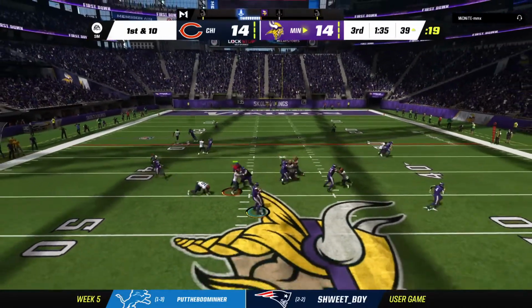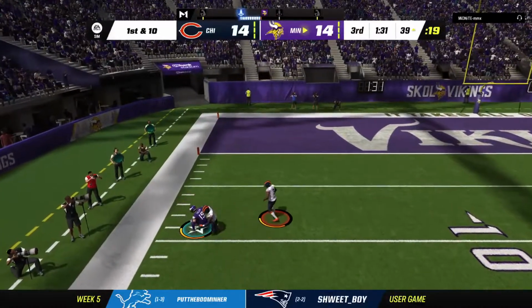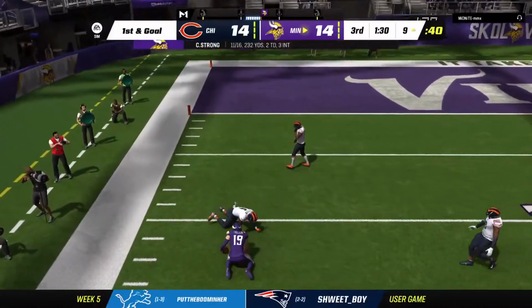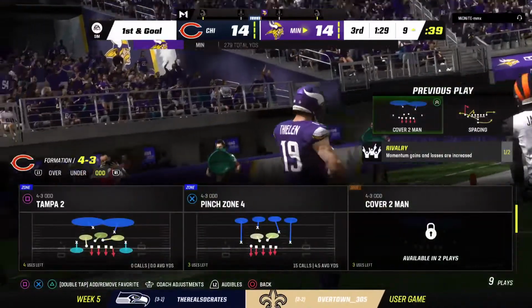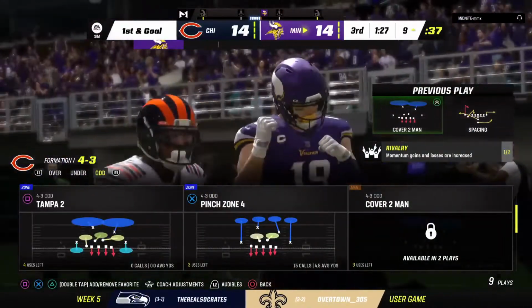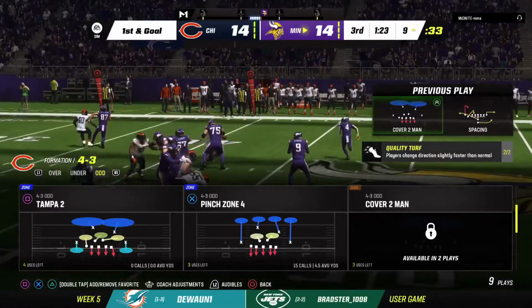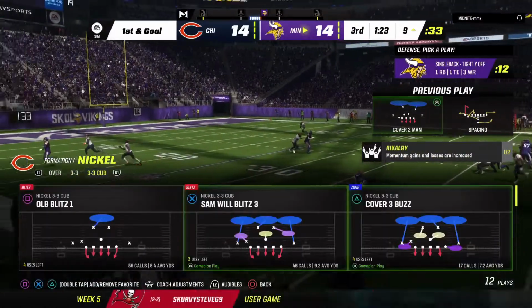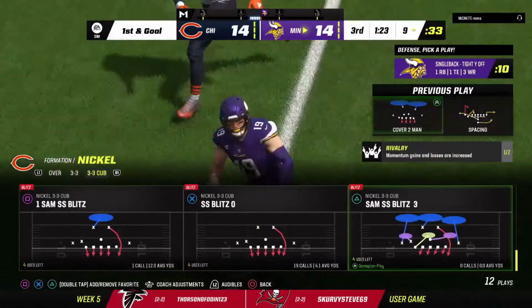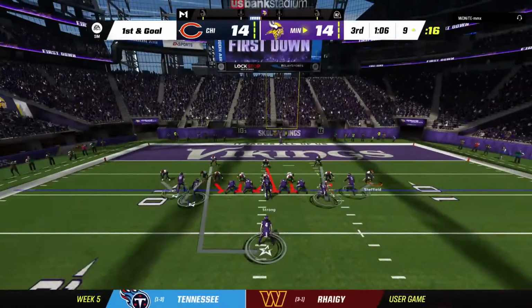On 1st and 10. Strong. That is caught by Thielen. And they move this all the way down to the 9. It'll go as an impressive 31-yard gain. We have seen big plays from both quarterbacks throughout this game, and there's another one right there. Going back and forth, almost like 2 excellent guitar soloists trying to top each other with each additional play. The chain gang hustling to catch up.